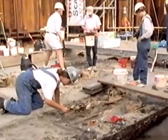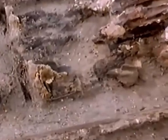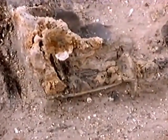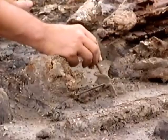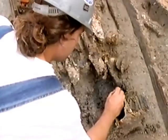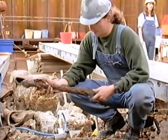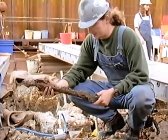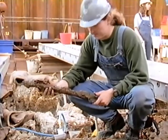In the excavation, each archaeologist is assigned to a specific area. The sword hilt and muskets contained in this crate took archaeologist Greg Cook 3 days to excavate. Well, this is one of the muskets that we found. So far we have 2 crates of muskets. It's a very exciting find for us because we didn't really expect it.